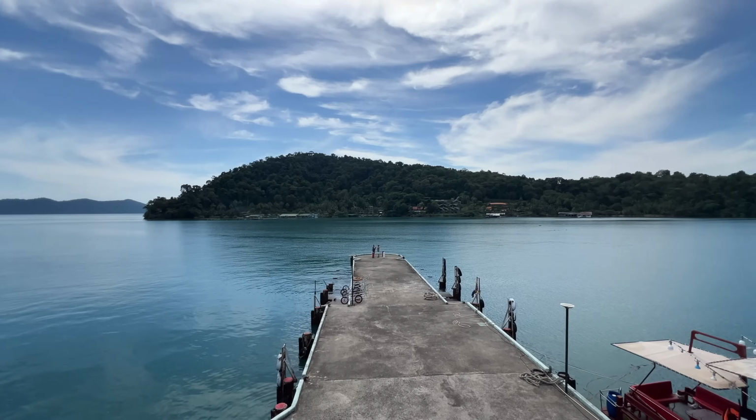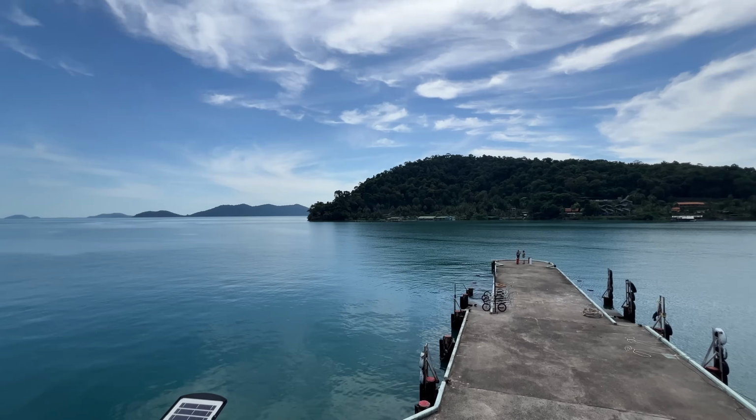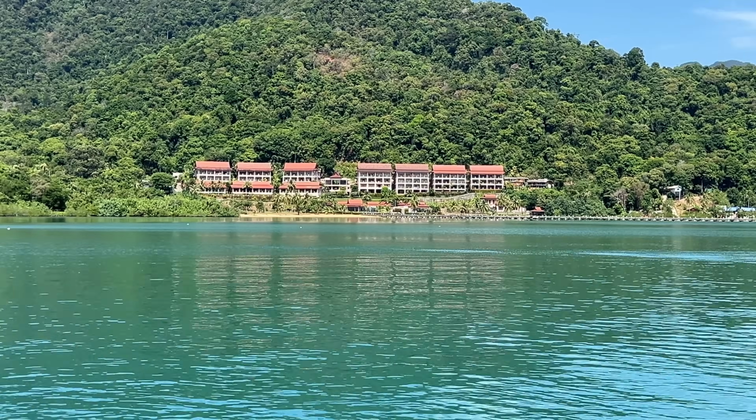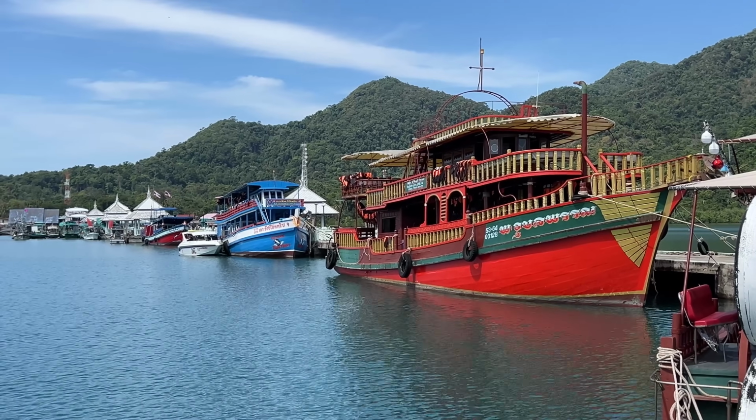It's a beautiful view of the Koh Chang Bay here from this pier. You can see all the way down to all these other islands. Don't know how many there are. I think there's like 800 islands in Thailand in general.